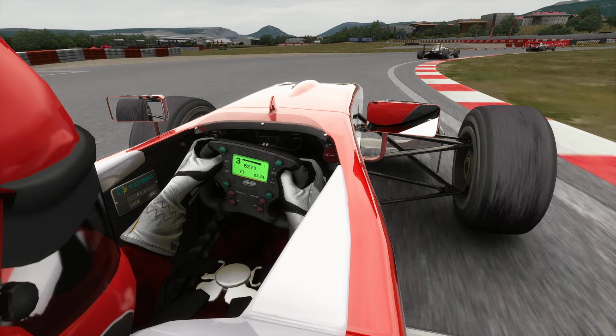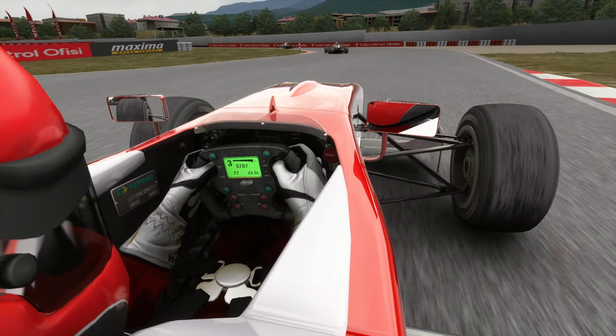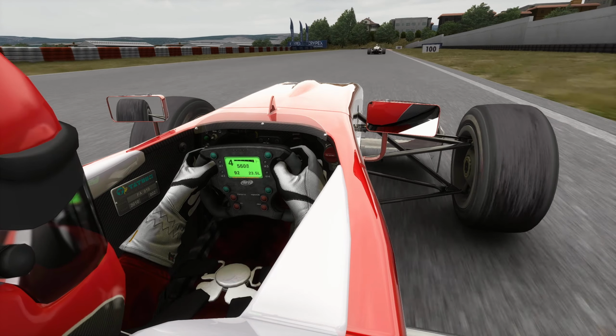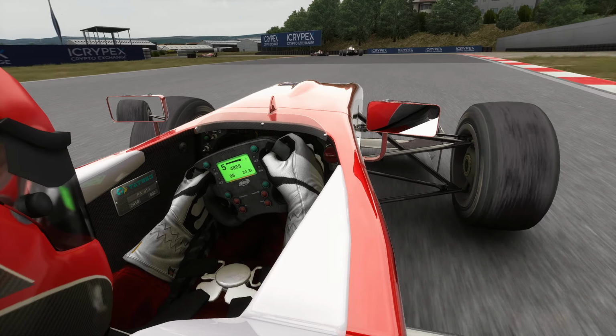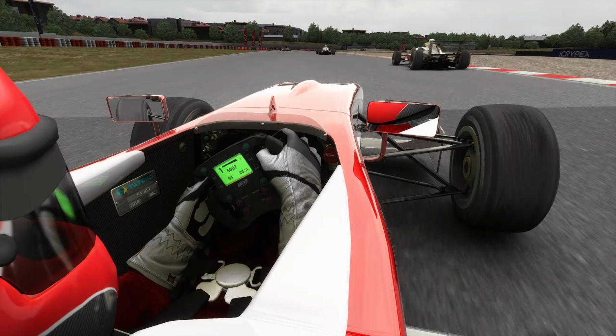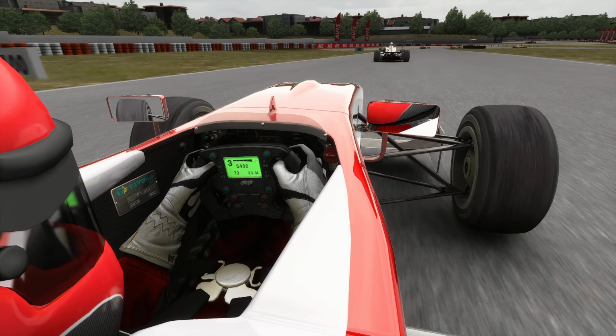The AI can be a little wonky at times, but it really just depends on what car you're driving, in my experience. So be sure to check this one out if you're interested, and be ready to kind of maybe mess around with the AI a little bit, as you very often have to do here in Assetto Corsa.